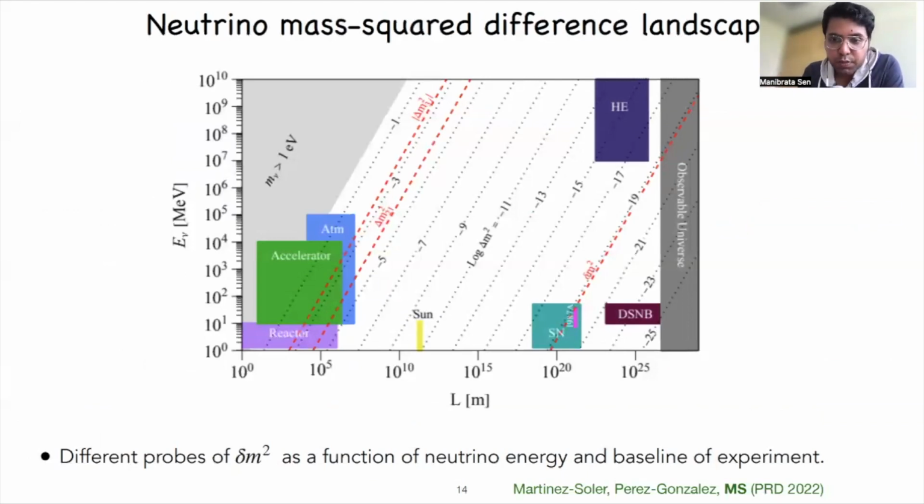One can use this to put constraints on this entire neutrino mass square difference landscape. So what I show out here on the y-axis is the neutrino energy in MeV, and the x-axis is the different baselines of the neutrino oscillation experiments. And these contours are the different delta m squares that the different oscillation experiments can test. So for example, reactor neutrino experiments stay here, accelerator experiments stay here, atmospheric experiments stay here, because they essentially probe the delta m square solar and delta m square atmospheric.